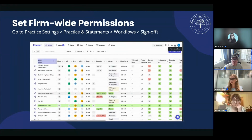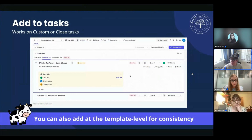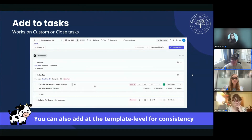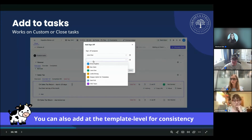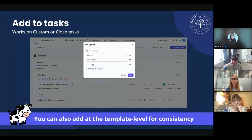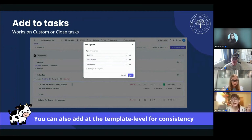And then this is an example of actually creating that, adding that to a task. And as Erica mentioned, you can add that to custom and closed tasks. It's available to both. One thing that we really love is that you can also do this at the template level.